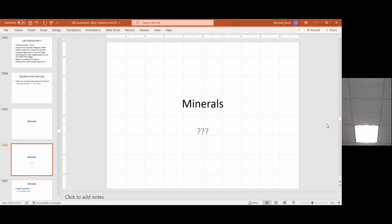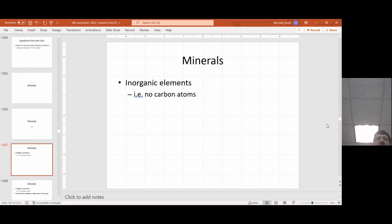Anybody know what probably the most common, for lack of a better word, metal is on the planet, or mineral? Silicon. So it's most of the Earth's crust. There's an iron core supposedly in the center. I don't know how many got there and looked, but certainly in the movies I've seen recently, they have some other ideas of what's in the center of the Earth.